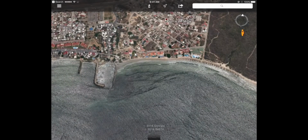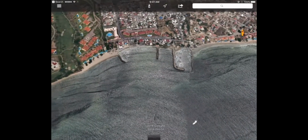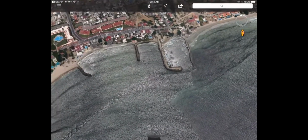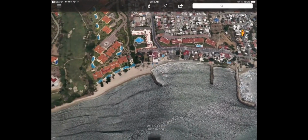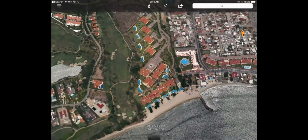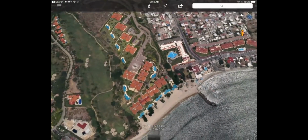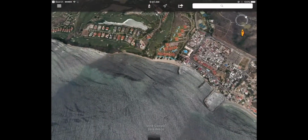This is one of the best, maybe the best, beginning surfer spots. If you want to learn to surf, the surf breaks about 100 meters offshore and just sort of slowly rolls in. I know this development right here is a nice condo development that's kind of hard to get into. It's very popular. But if you want to learn to surf, this is the place to do it. So El Anclote, just before Punta Mita.